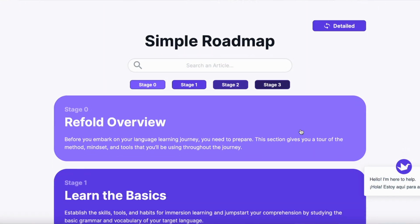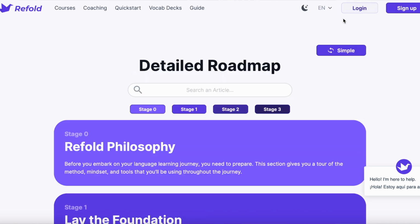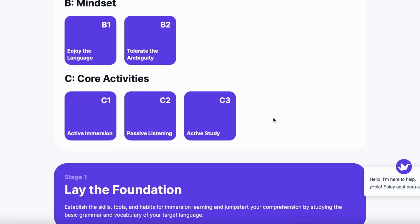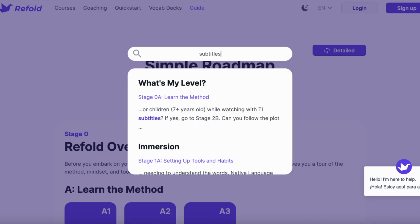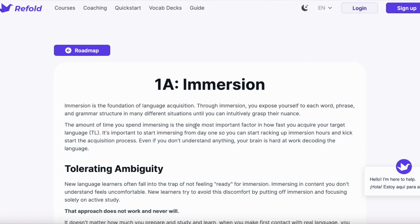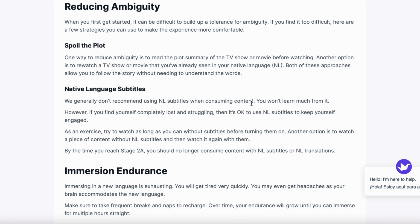So Refold as a whole is a wealth of information. There's a website with tons of articles and the whole language learning methodology, which is detailed very helpfully on the website. So I definitely recommend checking that out just for informational purposes regardless. There are free Discord communities associated with their website. There is a YouTube channel with tons of videos, interviews, informational videos. So all of that is free.